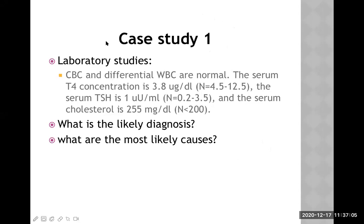Regarding the lab study, CBC and differential count are normal. The serum T4 concentration is 3.8 microgram per dL. So 3.8, this is the normal value which is provided in the bracket there. 4.5 to 12.5 is the normal. So it is lower than the normal value. So this is a clear-cut case of hypothyroidism.